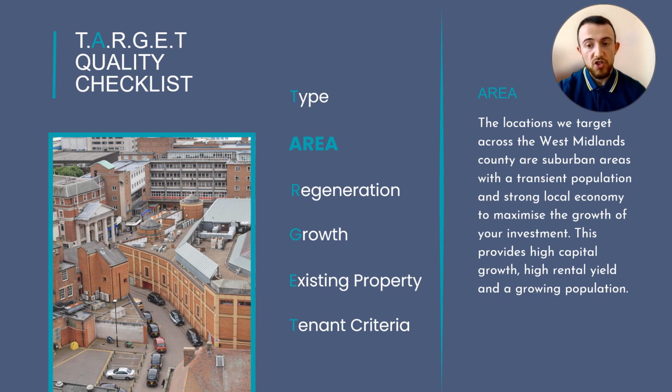We've also got the largest economy of any combined authority area at 118 billion right now, with the population expected to increase by 500,000 in the next 20 years. And we are home to 9 universities, which create 63,500 graduates annually.